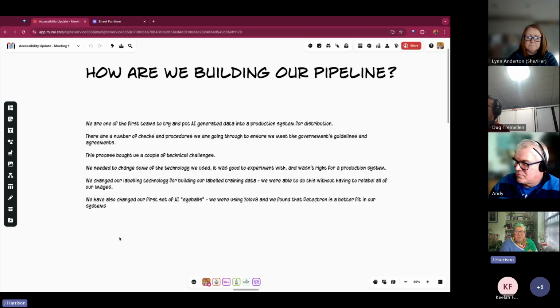We also had to change our first set of AI eyeballs. We were using YOLO V8, which is a little bit easier to train, and slightly faster than Detectron at times, but we found Detectron was a better fit, and in the long term, its licensing fitted slightly better with how it interacted with the rest of the licenses. So we've just started to retrain and rebuild everything around moving to Detectron. But we learnt a lot from training YOLO, which we're now able to bring across.